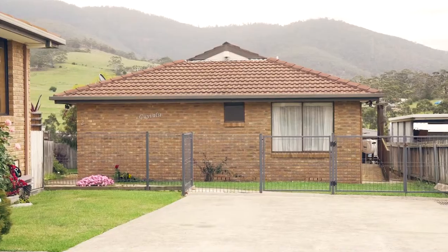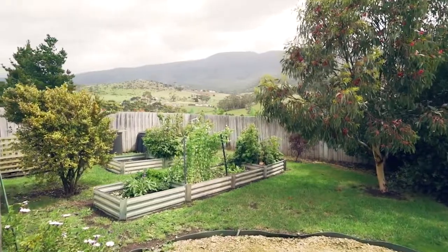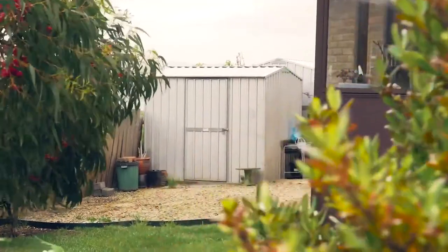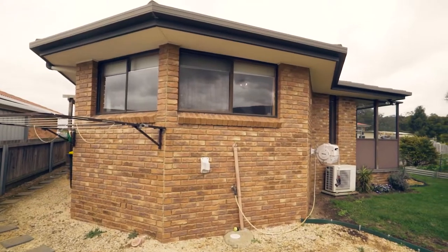What a wonderful, quiet, sunny, and peaceful location this backyard is, and it's still such a low maintenance property.